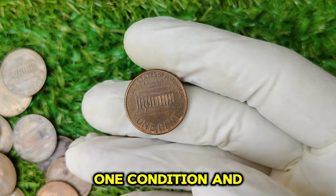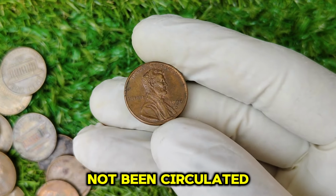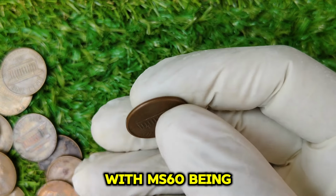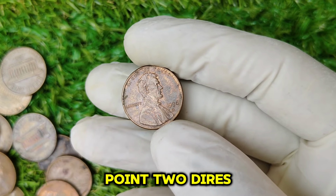1. Condition and grading. Coins that are in mint state condition, meaning they have not been circulated or have minimal wear, are extremely valuable. These are graded on a scale from 1 to 70, with MS60 being the lowest mint state and MS70 being a perfect, flawless coin.